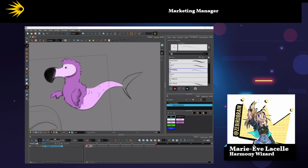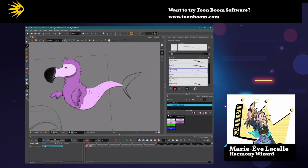I'm going to round up this dodo real quick, and I'm going to jump onto the other ones. And it's great because with each animal, I'm going to try to include a little feature that I can teach you more about. That could be great.